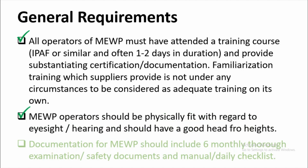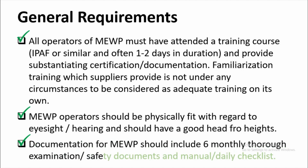MEWP operators should be physically fit with regard to eyesight, hearing, and should have a good head for heights. Documentation for MEWP should include 6-monthly thorough examinations, safety documents, and manual daily checklists. We need this thorough examination every 6 months because a MEWP is carrying people. The minimum legal requirement is at least every 6 months, thoroughly examined and certificated by a third-party company.